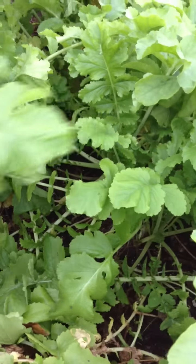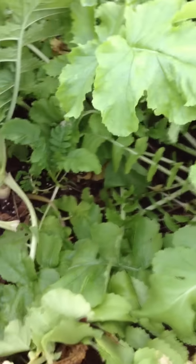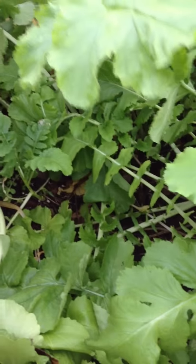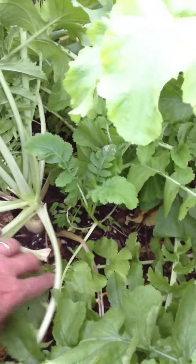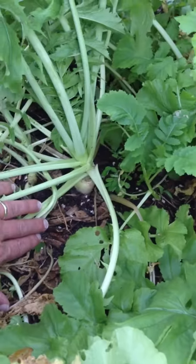We might be able to catch a view of some of this. Can you see down there? Not so well. Oh, there. Go. There's a little one down there.